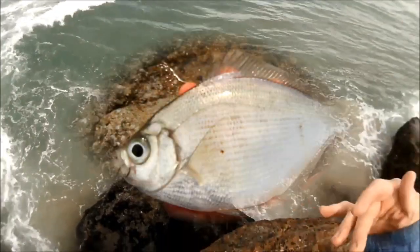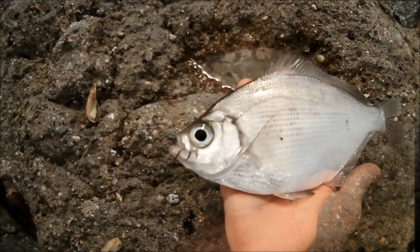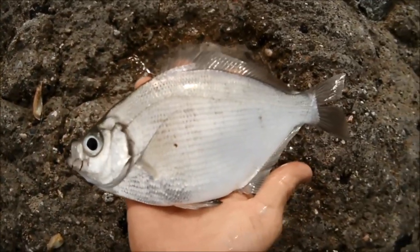Walleye perch. All right, it's a nice little walleye perch.